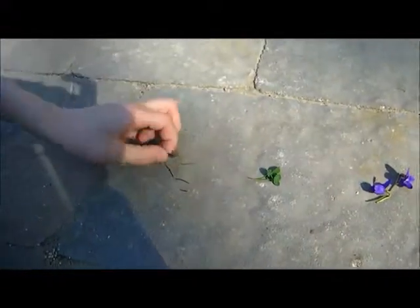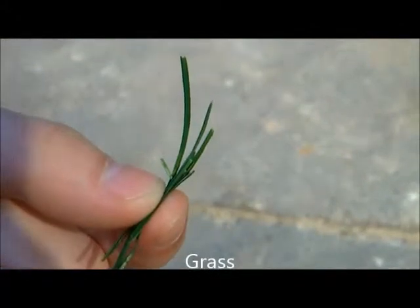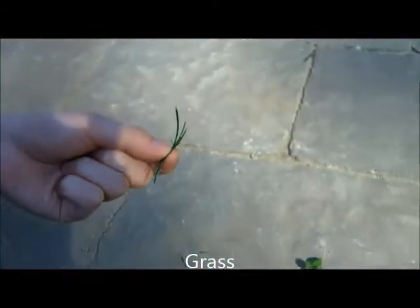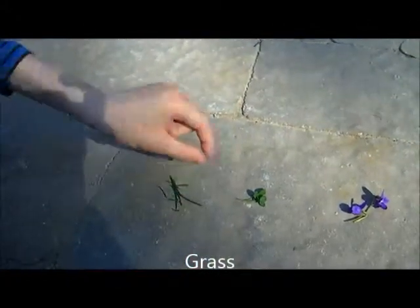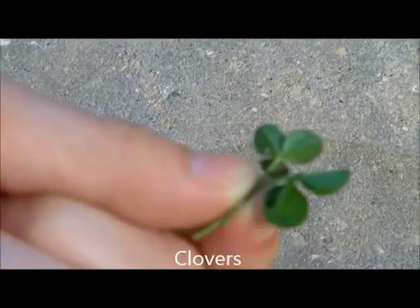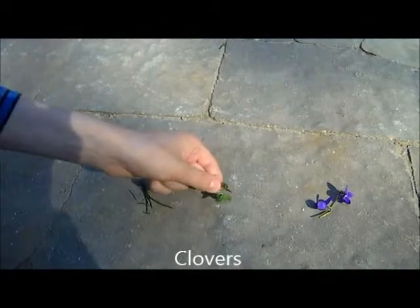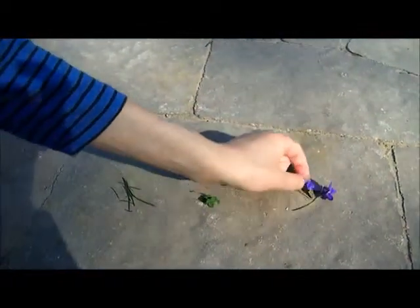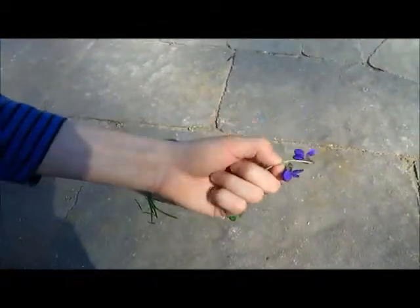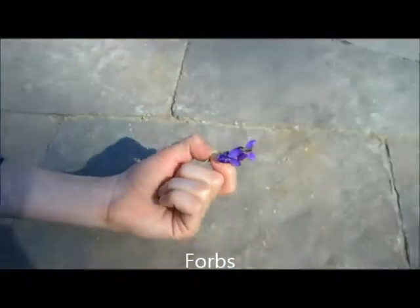So sheep eat three main things in their diet. The first thing they eat is grass. The second thing they eat is clovers. And finally, the third thing that sheep eat is forbs. You might be wondering what that is. We'll explain it later.